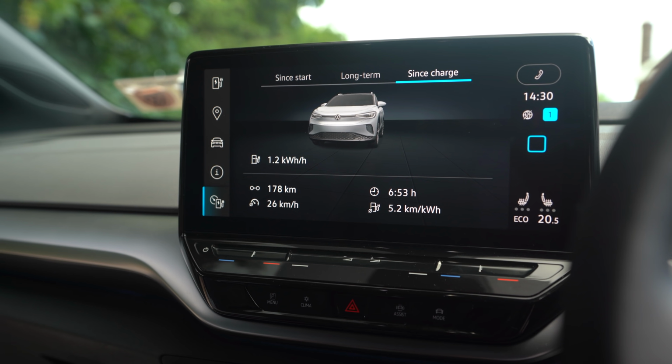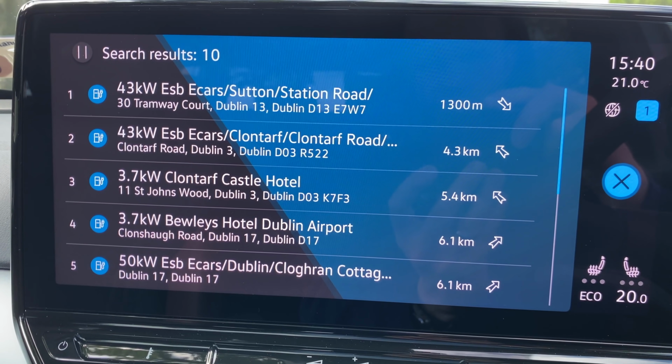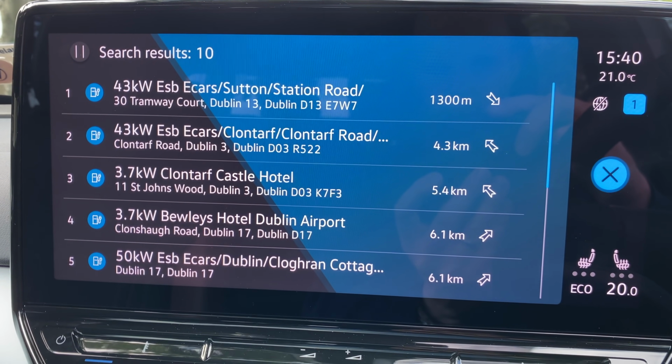Here's one for you. Voice control, really easy to use. Find me a charger, please. Search for charging station nearby. Please select a POI from the list. You tap one and the sat nav will bring you there.